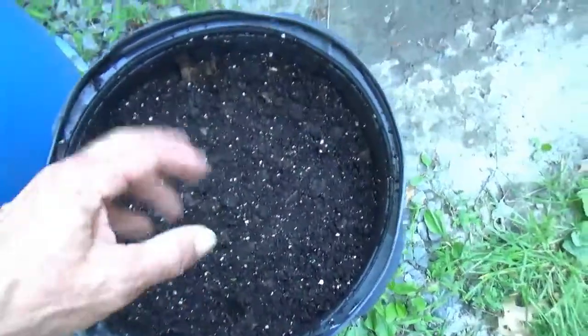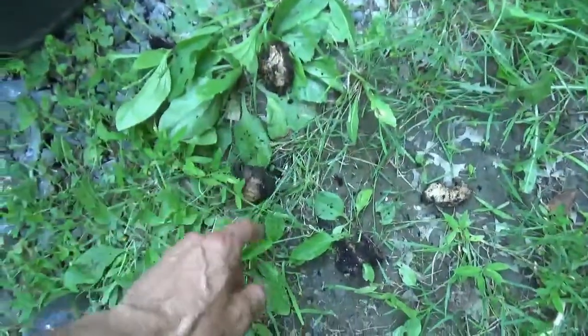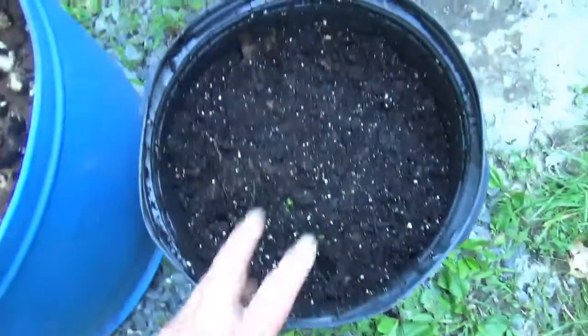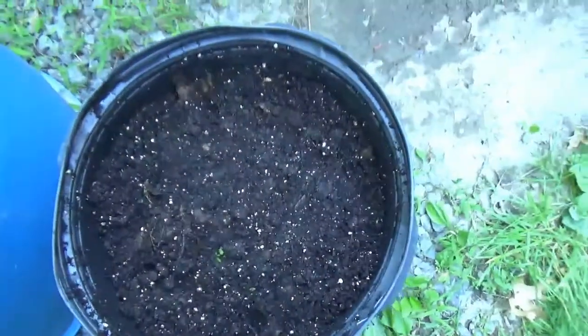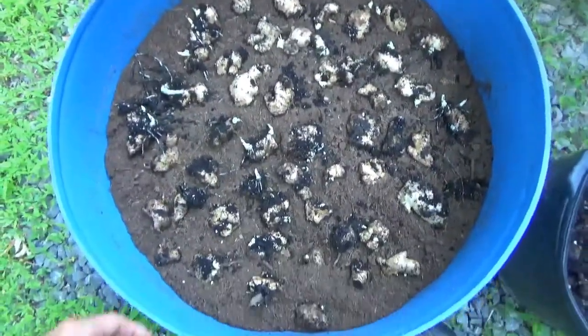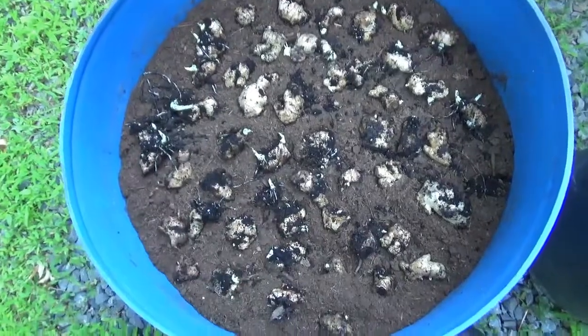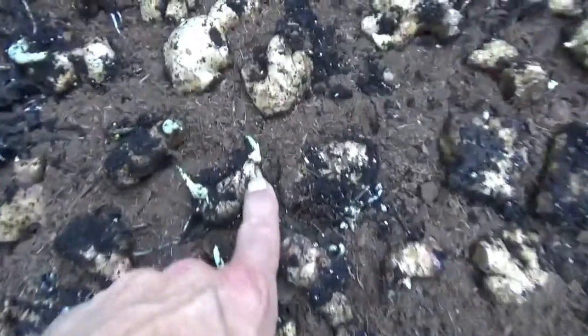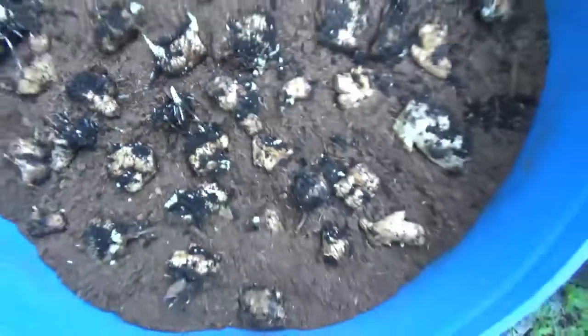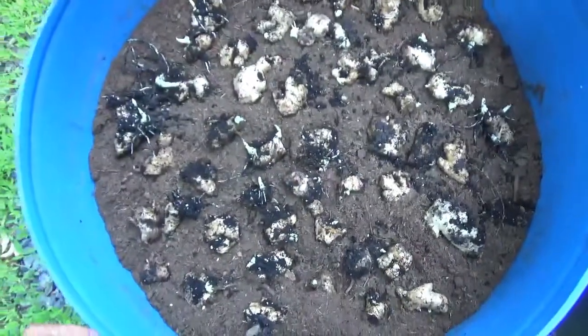Okay, I went and dug them all out. There were a few that were rotting rather than sprouting, and there were a few that I put back in here. Might as well take advantage of the soil that's in here already. And then the rest is over here. That is a ton of ginger, but you can see they all have nice healthy sprouts popping and roots starting. So they're all in good shape.